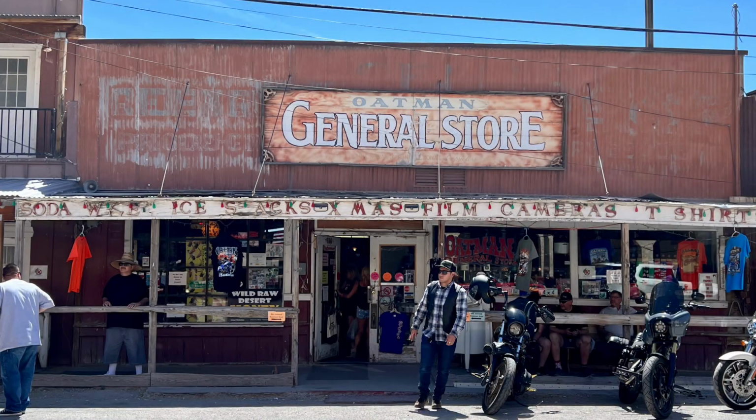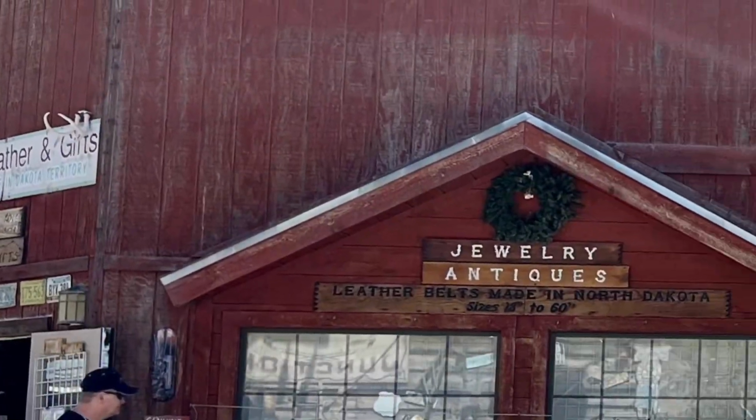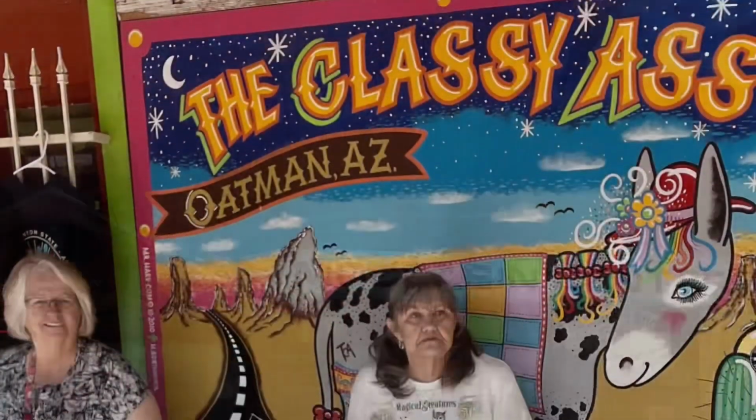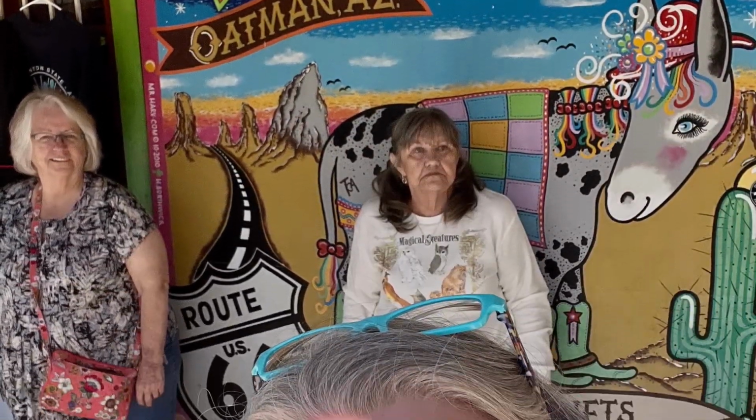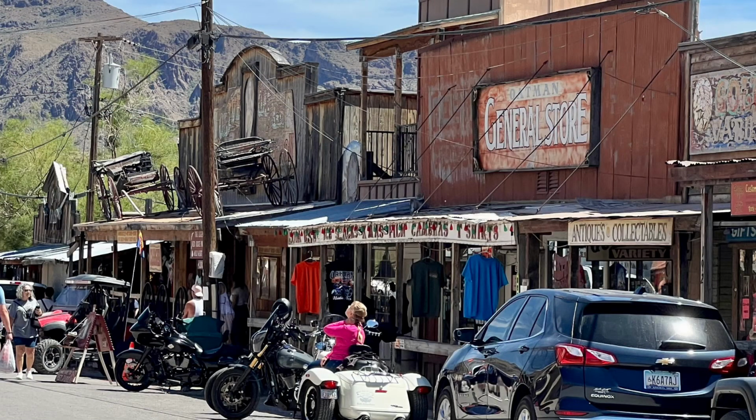We spent 2 hours here and had a great time. I'm sure all ages would enjoy this detour to soak in a little bit of the Old West vibes and maybe get to know the burros a little bit. Now, those with mobility issues or with wheelchairs, you can still enjoy this town. We had 2 walkers with us, and we did well. We just had to be careful and maneuver around some things.